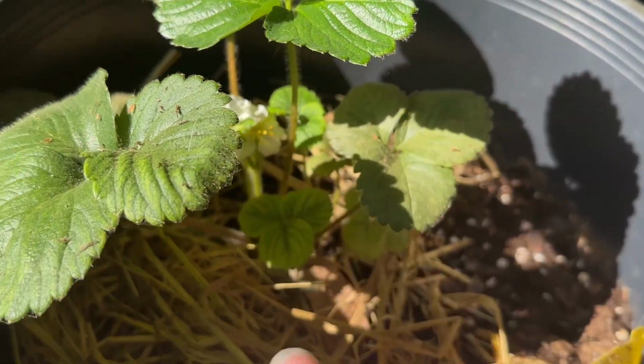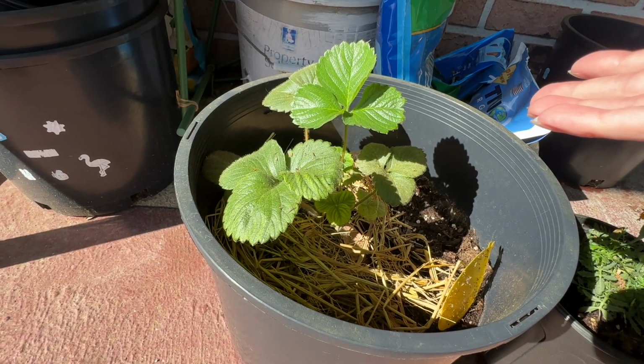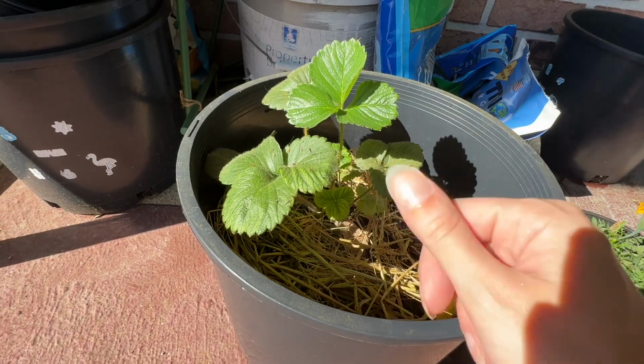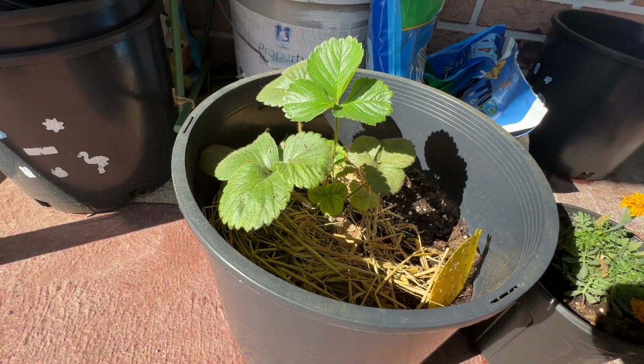So yeah, they say that in the second year they tend to do more, and I feel like that is actually super true because I got maybe like 1 strawberry off of it last year, and so it is a lot happier this year. If you're wondering what this is, this was a whitefly trap. Thankfully the whiteflies seem to have died in the cold snap, but I left it in there anyway.